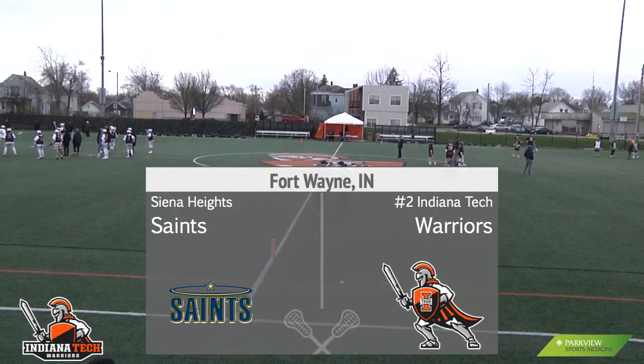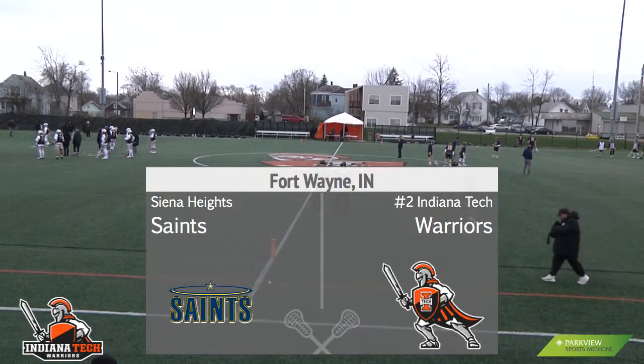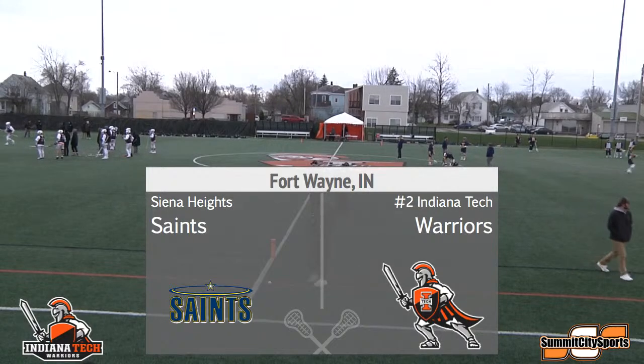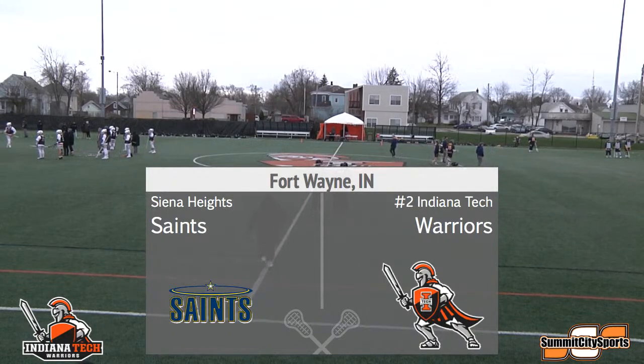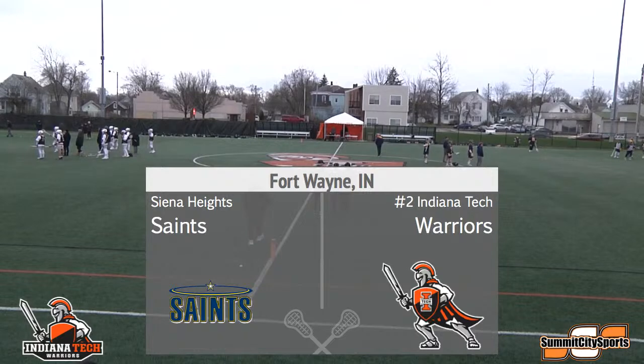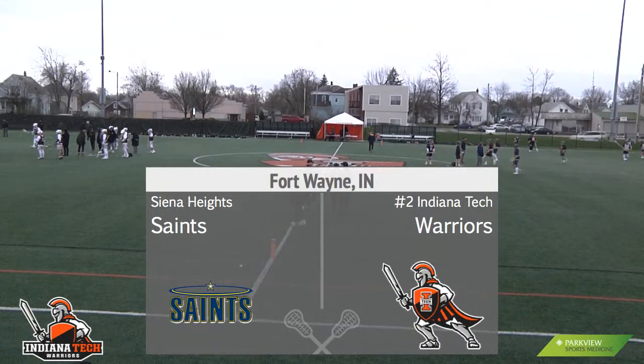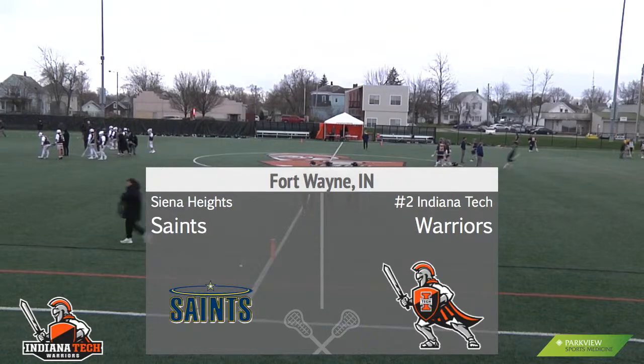Most of those came against teams Indiana Tech has already played. They beat Lourdes by 1, Taylor by 12, and Lawrence Tech by 7. To contrast that, Indiana Tech beat Lourdes by 15, Taylor by 19, and Lawrence Tech by 10. So we will see how that plays out. Looking at those, you would think Tech should win this one by a few goals, by a somewhat comfortable margin.